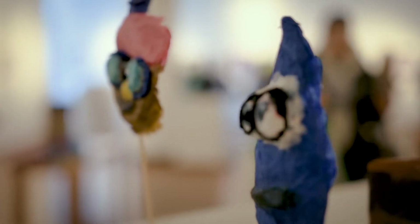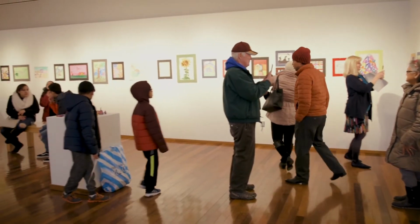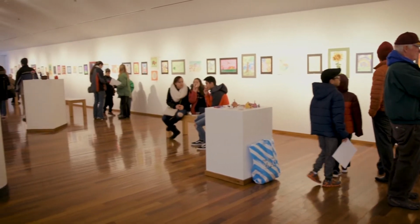Each elementary school was allowed to select pieces from their school, and depending on the population at the school, it could range from about 8 or 10 pieces to about 12 to 14 pieces of two-dimensional work, and then another 3 to 5 three-dimensional work.